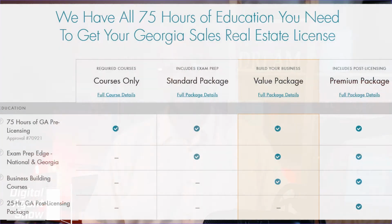Now let's talk about the selection of the course. Within the course itself, with the CE Shop, they offer four different packages. The course only, the standard package, the value package, and the premium. I would recommend that you get at least at a minimum the standard package, because the standard package will include your exam prep module. This will get you ready to pass those multiple choice tests, because that's the purpose of the real estate class, is to prepare you for the test. It's not to fully teach you how to sell real estate. Again, that comes with the brokerage.